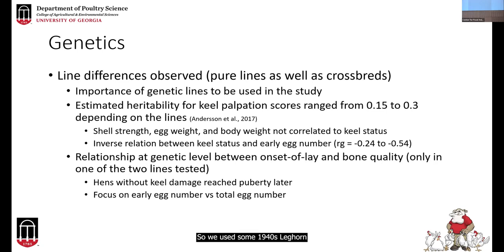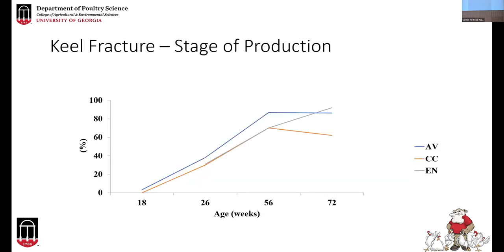So we used some 1940s Leghorn from University of Arkansas, and we had a commercial strain to compare it with. The 1940s Leghorn did have some positive skeletal parameters when you delayed their egg laying further. They were already coming in at 21 weeks compared to 18 weeks with Hy-Line, but when you delayed them, there were some positive skeletal changes, but not in the commercial lines. We did not see any difference in the keel fracture status early on.